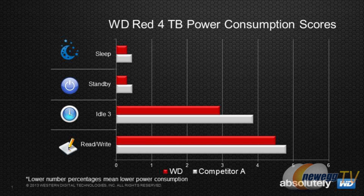First off, power consumption. That was a big element that we talked about here. We're looking at WD, which is the red line, obviously, and then we have competitor A, who will not be named. We're looking at power consumption under a few different states: sleep, standby, idle 3, as well as read-write. And we can see less power used. So yeah, the lower the bar, the better the performance. Excellent. That's just a quick little comparison, side by side. You can imagine this would be multiplicative if you were using multiple drives in a RAID configuration. So there you go, less power used.